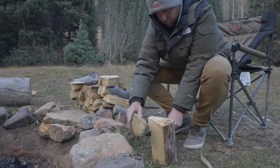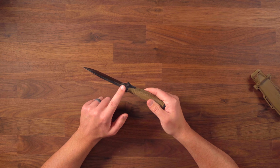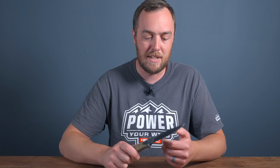Whether you go with a knife like this from Gerber or you go with another brand, doesn't matter, but if you get one with a nice thick back end that's strong enough to bash with a mallet or another piece of wood to make splitting firewood easy, it's a great thing to have because you can get a bunch of kindling that's much easier to light. So I recommend a knife like this, if not this one.